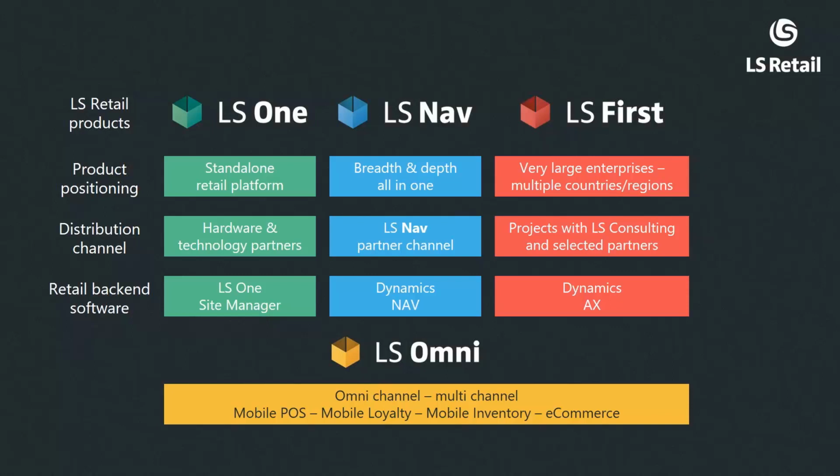So for an example, LS1 can connect to both the mobile POS, and since the latest release, we can also connect to the mobile inventory app. So that's available to LS1 users from now.